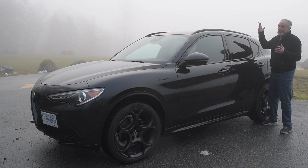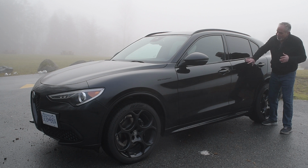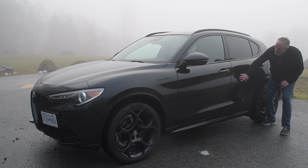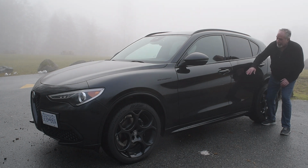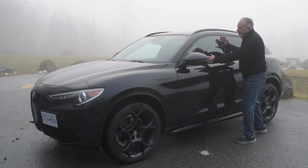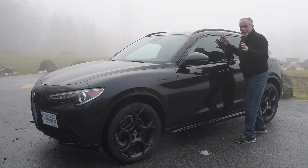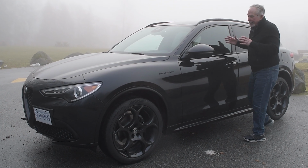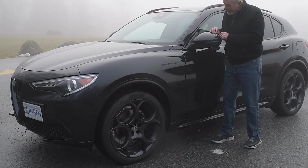And I know in this foggy light and using a black vehicle, it's hard to see some of the design details, but if you look closely, there's these lovely curves in the body side here. And it's a compact design. I know the windows are small, and that has some implications for visibility, but it looks cool. It looks very exciting.